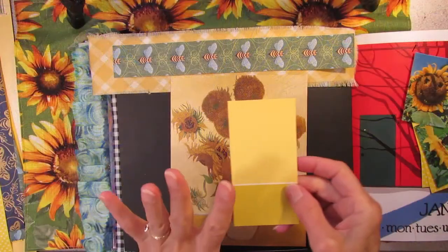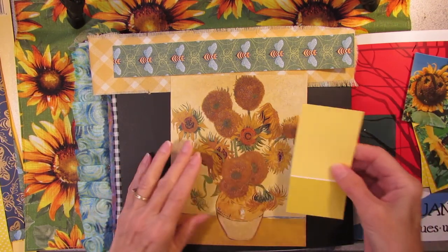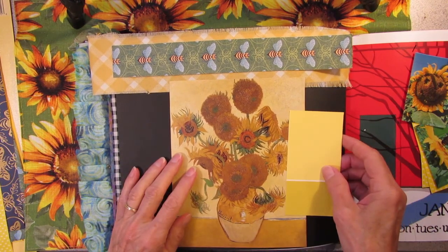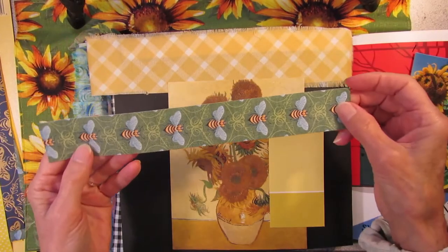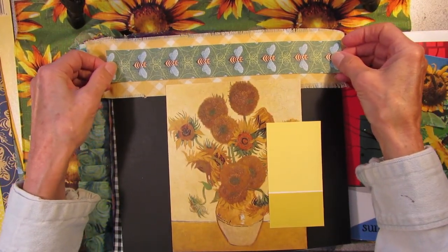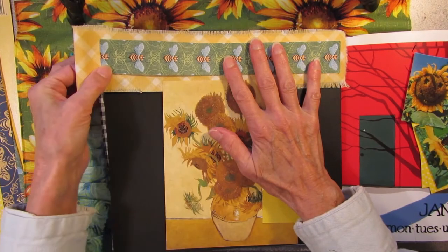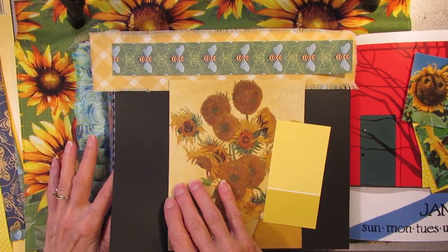Well, I think I'm going to use this paint chip for journaling. I hope I can write on here. And I'm going to put the Van Gogh in the middle. And I'm going to use a strip of these honeybees, I think. And I think this time I'll just loop it over and make a tab at the end, because I really haven't done that. And I stuck a little piece of this ribbon across the bottom.